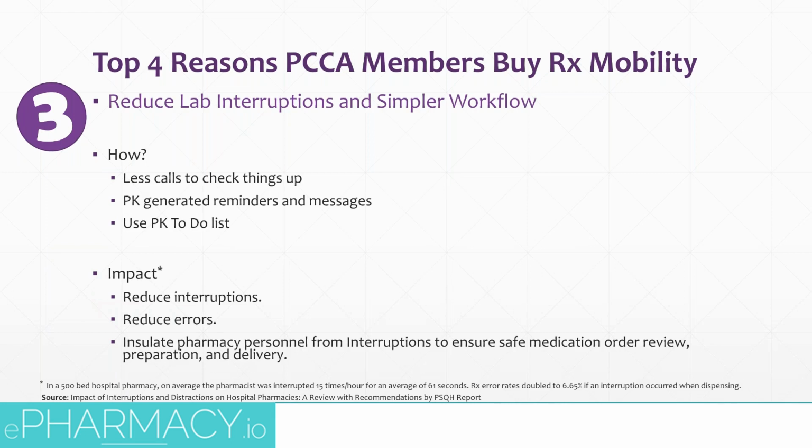The third reason relates to lab interruptions and simplifying the workflow. How does this happen? Well, there's less calls, check things up. There's PK generated messages and reminders, and you're using the PK to-do list. And the impact of that is pretty significant because it helps reduce interruptions, reduce errors, and basically insulates your pharmacy staff from interruptions. And there's a lot of statistics about errors that can creep in if there's a lot of interruptions in a pharmacy environment.